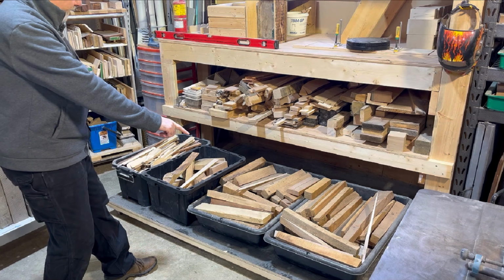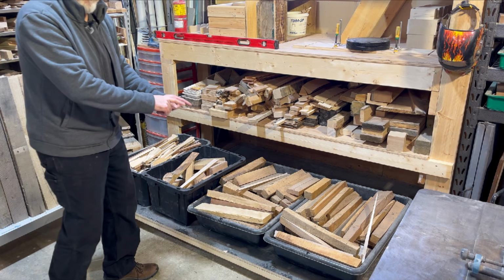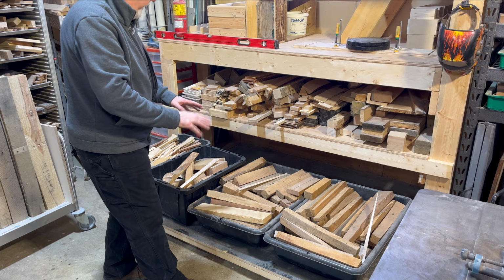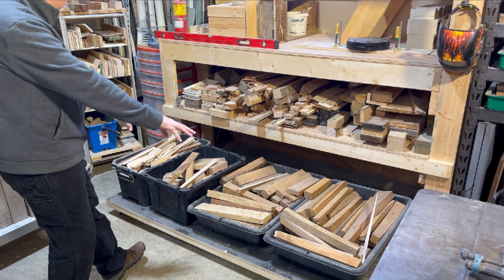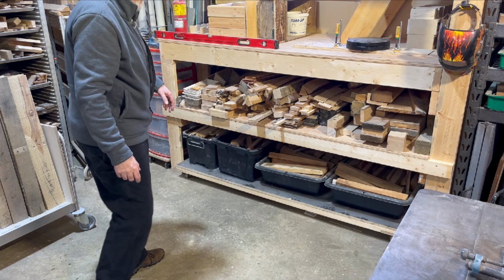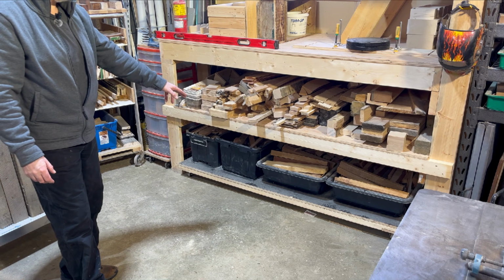And this is all, it's actually curly maple that I got from a friend of mine that was burning it. It was in his fire pit until I said, absolutely not going to happen. And I've actually used quite a bit of it, but those are both completely full of nice curly maple. Hell of a deal. So that works really, really well. Strongly suggest doing something like that.